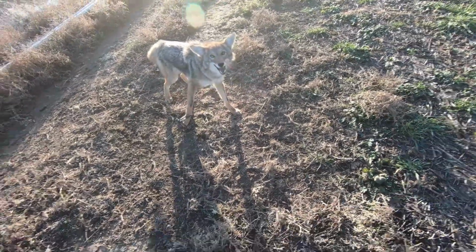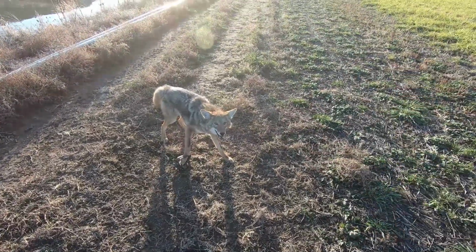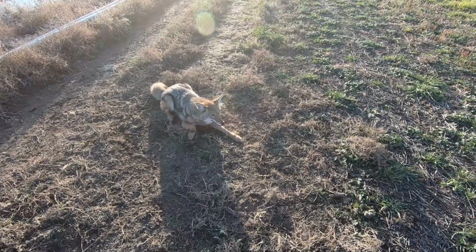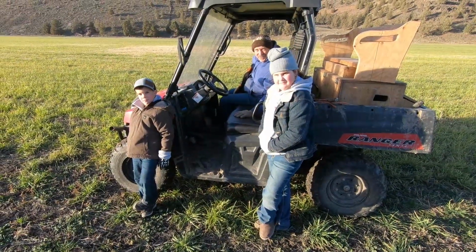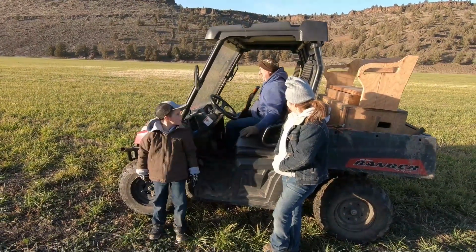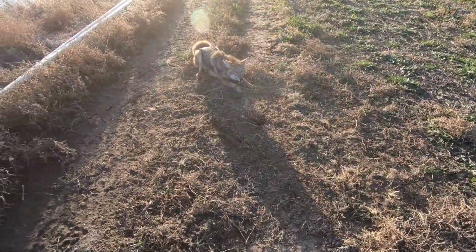Well, we're out here running our traps. The other day we caught a coyote right up here about 40 yards. We've had kind of a weird day. Not too many coyotes. Reese, Jack, Kevin. Kevin's been our gunner today. He's enjoyed it.